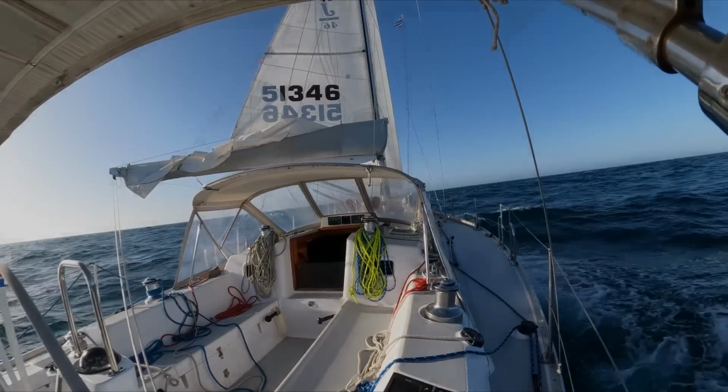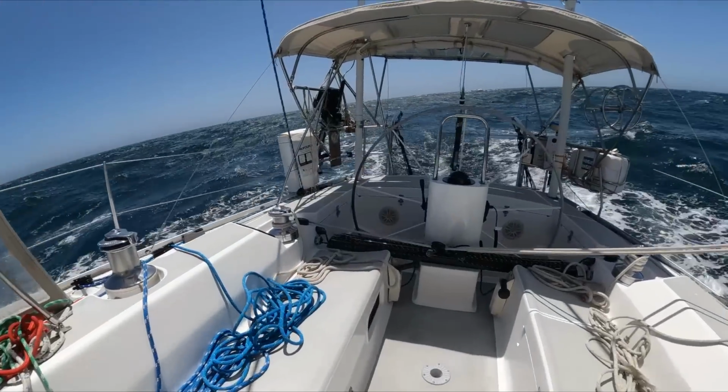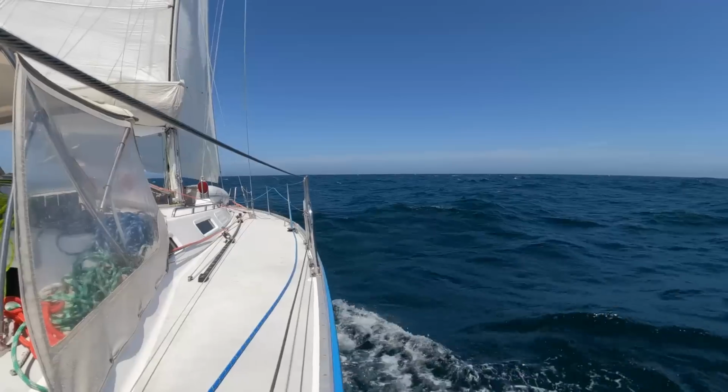With the wave state picking up, we needed a bit more speed, so we changed to a third reef position and enjoyed the beautiful sunshine. And because we were sailing so deep, we added the whisker bolt to the jib to give him a bit more stability while surfing down the waves.